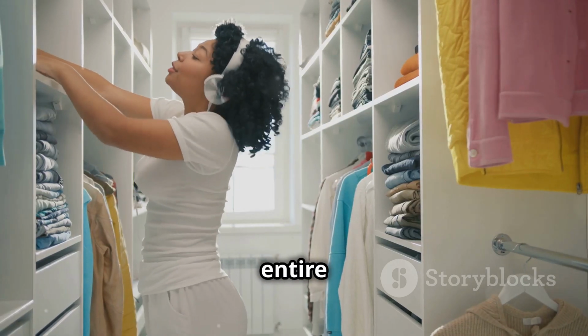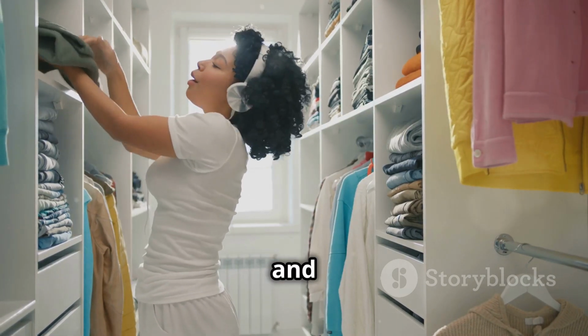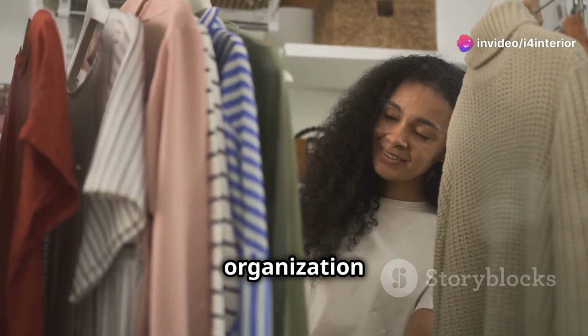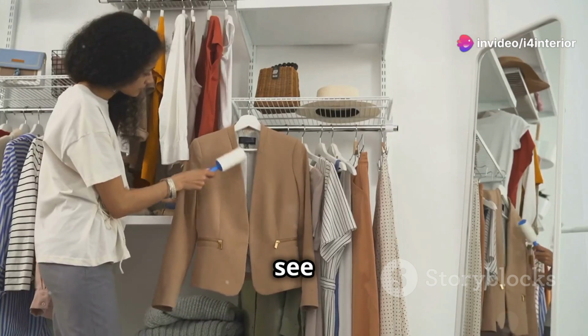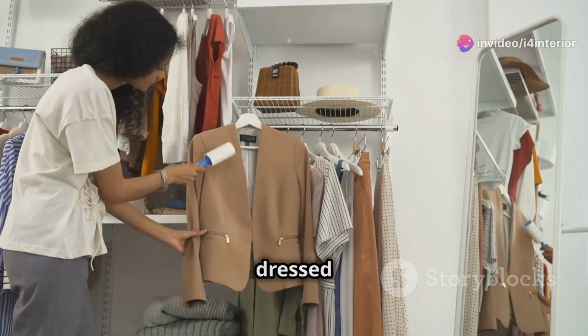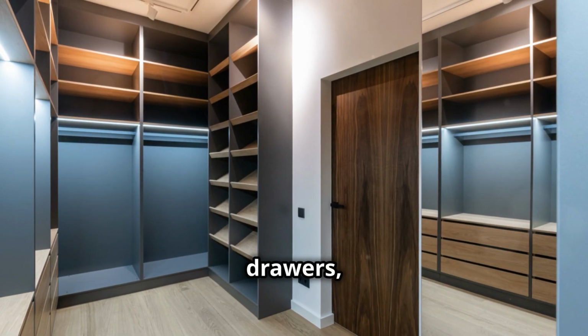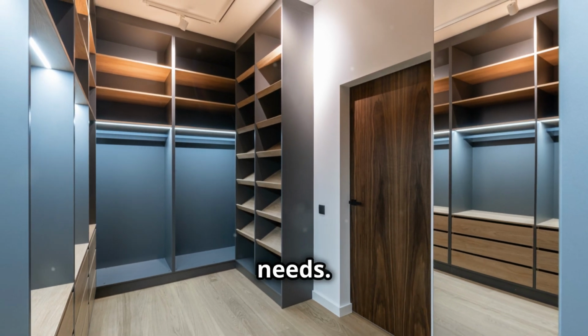Imagine having an entire room dedicated to your clothes and accessories. It's not just about luxury, it's about organization and visibility. You can see everything at a glance, making getting dressed in the morning a breeze. Plus, with custom shelving and drawers, you can design it to perfectly fit your needs.